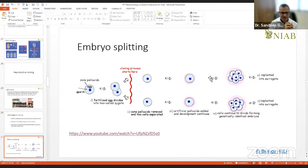Generally speaking, if you take a single-cell embryo after fertilization, and when it becomes two-cell, you can split these two blastomeres into individual ones and then allow them to grow. So embryo splitting is the most ancient method of cloning, which was utilized by early researchers like John Gurdon in the case of frogs. So it was very easy to do this.